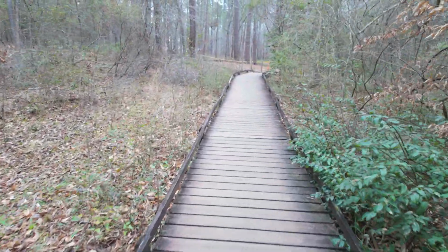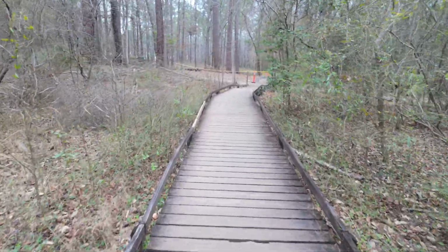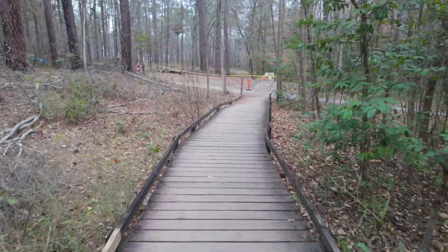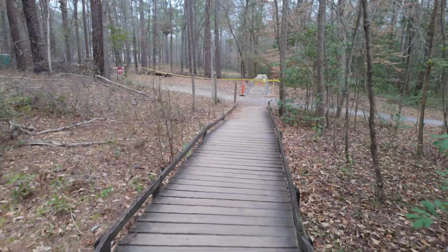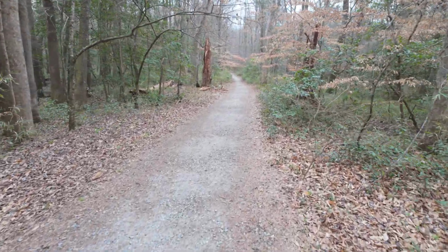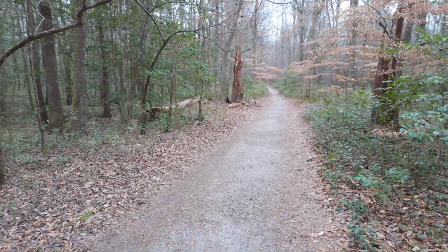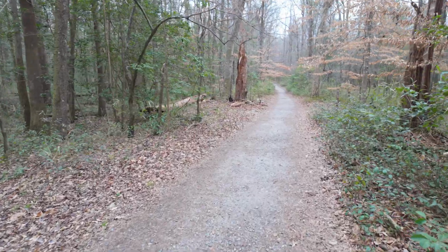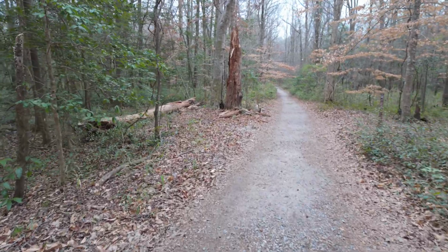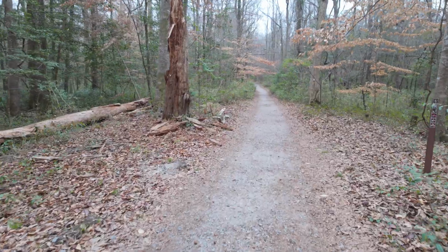Looks like we're coming up to the end of the boardwalk. Getting ready for our detour. Oh, looks like they're making good progress on the new one already though. So our path now is this little gravel road. I believe it's called the Sims Trail. Yes, this is the Sims Trail. So we'll use this to kind of cut off part of the path here.